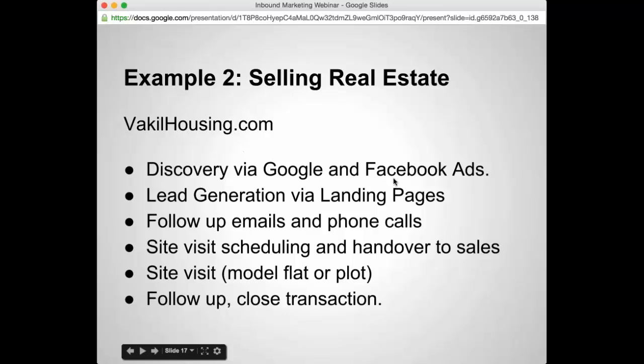So what they are doing is that they are driving discovery via Google and Facebook ads. So they advertise on Google and Facebook ads, and people come to their landing pages. They do lead generation via the landing pages. Then they do follow-up emails and phone calls to the people who have shown interest in their property. The people who do follow-up phone calls, they do site visit scheduling. They ask them when is a free time that they can go for a model flat visit or a plot visit, right? And then once that is done, there are field sales people who take over. Then there is the site visit, and once the site visit is done, the sales people will follow up and close the transaction, right? So I will show you again.